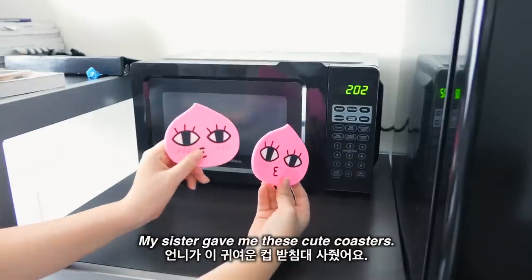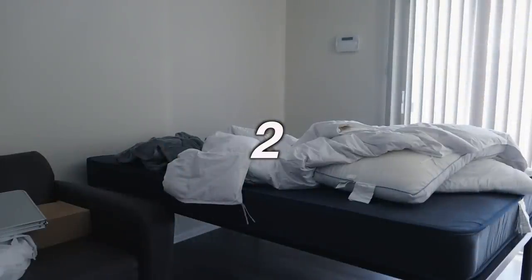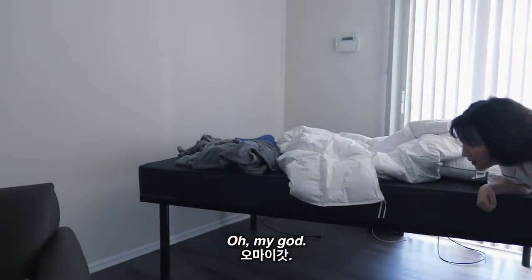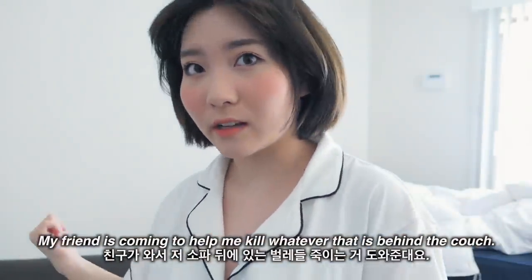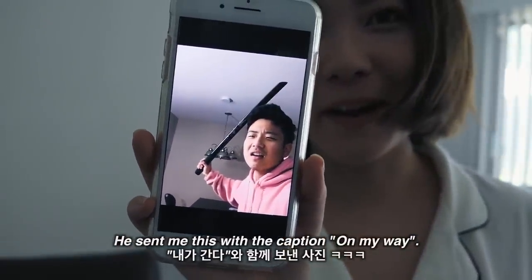My sister gave me these cute coasters. Oh my god! That's like a whole ass house! My friend is coming to help me kill whatever that is behind the couch. He sent me this with the caption, "On my way."